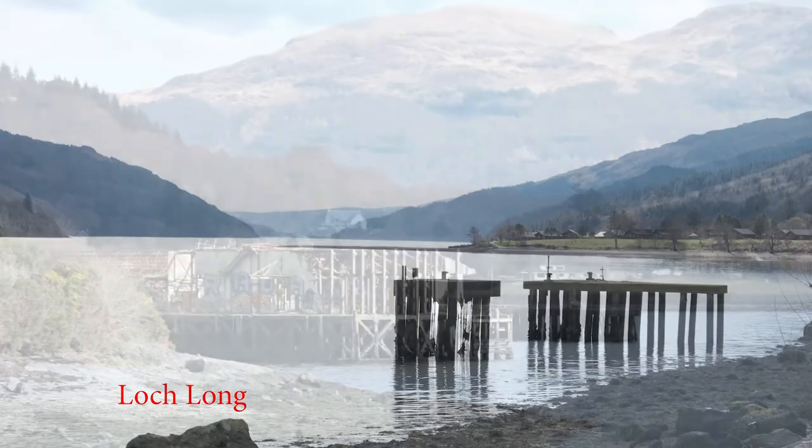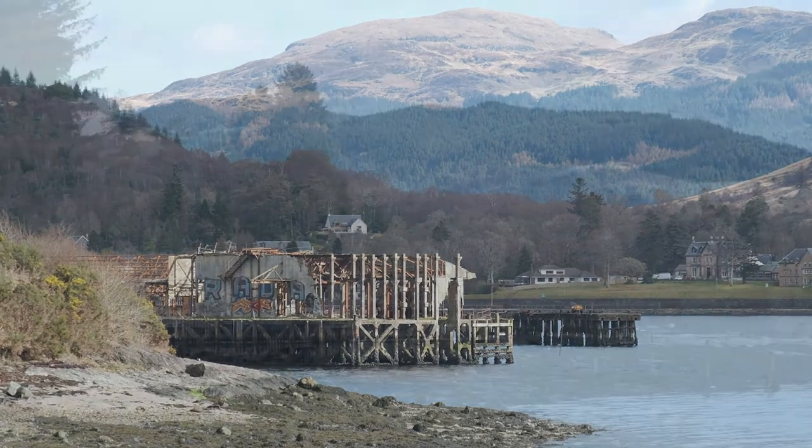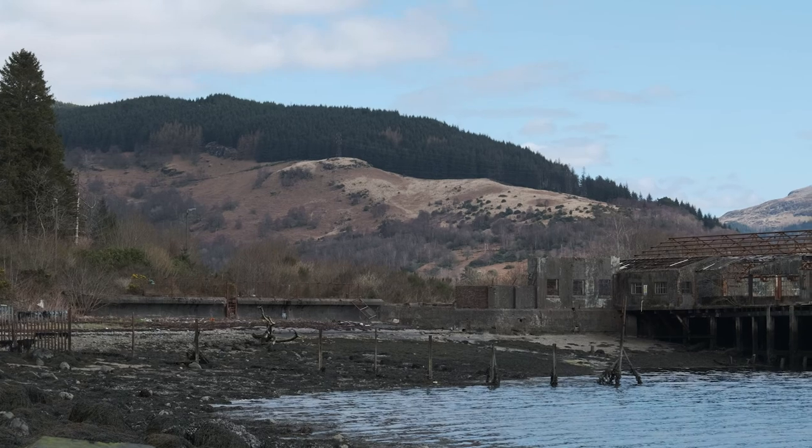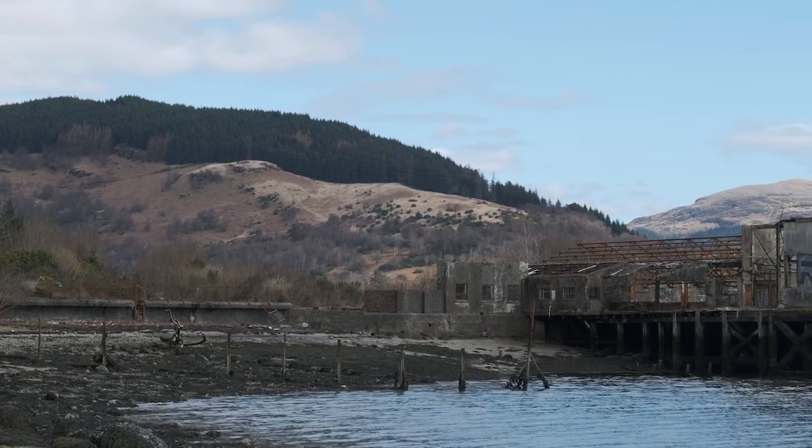We're on the banks of Loch Long in Scotland taking a look at what is left of the old Torpedo range. The range has been in use since 1912 and finally closed in 1986.